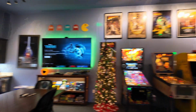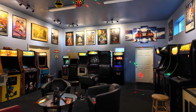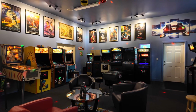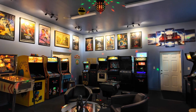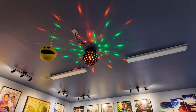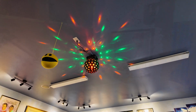So to power all these games, I had 5 dedicated 20 amp circuits installed in the room. There's outlets in the walls and in the floor and also in the ceiling. Speaking of the ceiling, I have a DJI Rotosphere up there, which is a rotating light ball that can create a variety of nice effects.